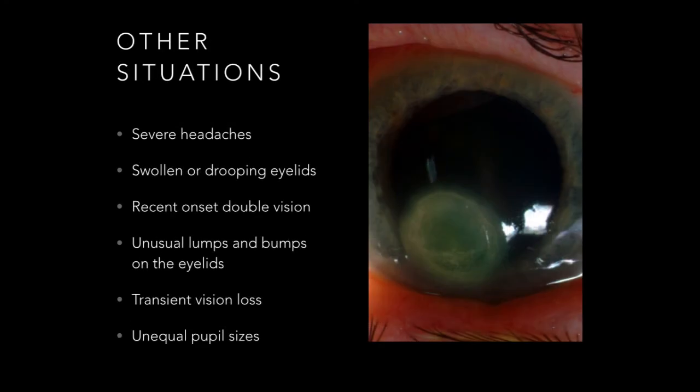So finally in the card we've got this other situations category, which just includes some of the other maybe less common situations. These include severe headaches, because often there can be an ocular cause for these, and these patients need to be examined for the health of their eye. Changes with the eyelids, if they become particularly swollen and tender, for example, or maybe start to droop, can suggest that there is maybe a problem.